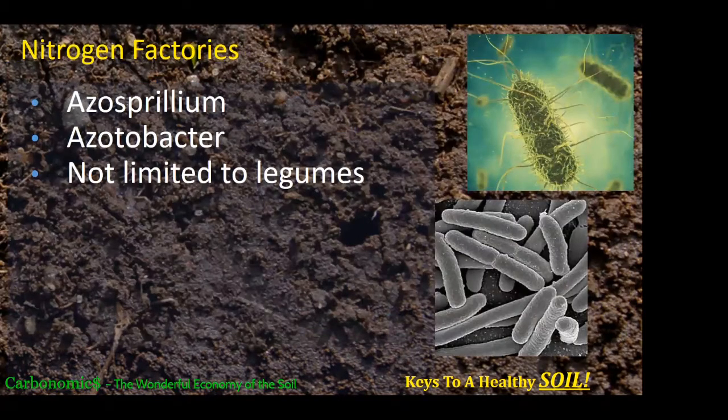But it's not just legumes, and it's not just rhizobia. There are other organisms in our soils that can do this as well. There are organisms like Azospirillum and Azotobacter. There are other ones too. They're even harder to pronounce than these two, so I only listed these. But these are not limited to legumes. Rhizobia are very closely associated with their hosts. The rhizobia that will work with peas will not work with soybeans.